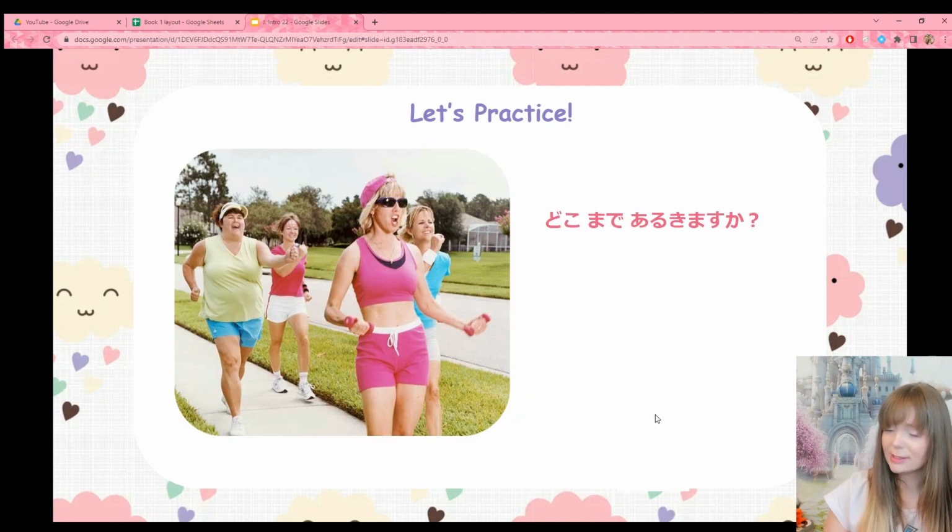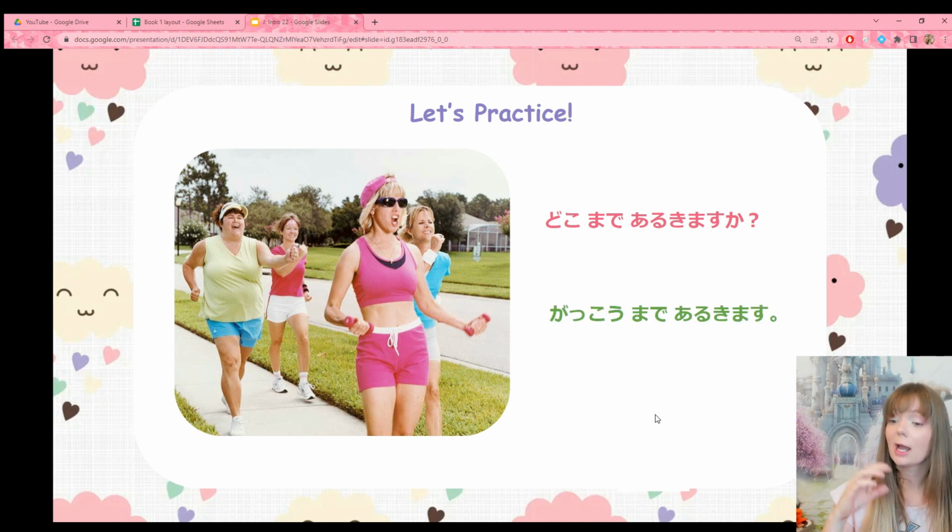Okay, this one says, どこまで歩きますか? どこまで until where? 歩きますか? Will you walk? Until where will you walk? Maybe you're taking a morning jog. You like to walk around the block. How far are you walking? Right? How far are you going? 学校まで歩きます. 学校 is school. So until the school, I will walk.